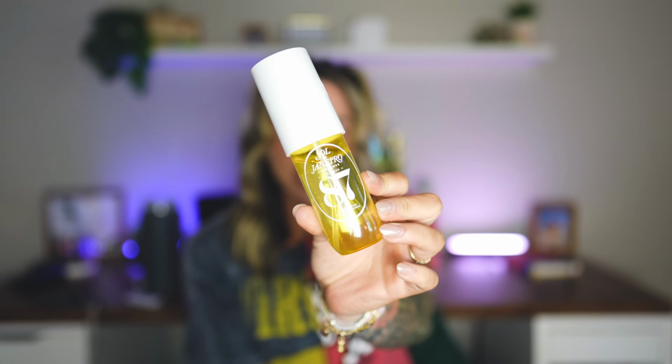Now, I don't know if this is a new scent from Sol de Janeiro in 87. I want to say I don't think it is, but I'm not entirely sure because bro, they keep coming out with the new scents and I can't keep up. My top scent flavors of this body spray are the purple one and the original pistachio salted caramel one. That one smells amazing, but this is kind of a nice little switch up, and I really don't ever stray from those two, but this to me is like summer.